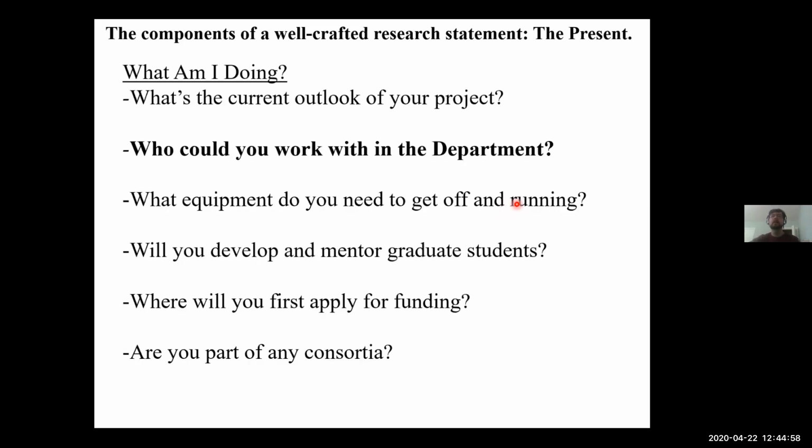The present. Again, what am I doing now for the department? What's the current outlook of your project? If you have a new technique or protocol, or you have a familiarity bringing in several disciplines together, that's really great for your project and for your field, because you'll be at the forefront of those papers. Who could you work with in the department? Again, I highlighted previously, but that collaborative potential is really important.